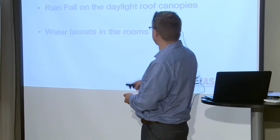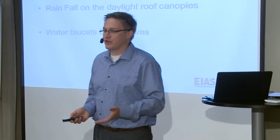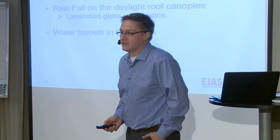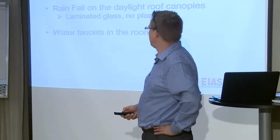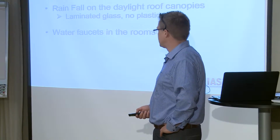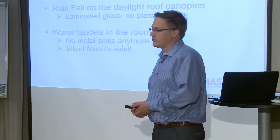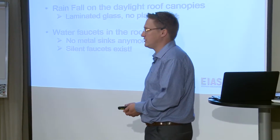Well, for the ventilation system, the most important parameter we use is just reduction of the airspeed. So that's quite obvious. And for rainfall, well, we used laminated glass instead of the more traditional plastic domes they use for daylight canopies. So we don't have any noises from the glass. And for the water faucets, all the metal sinks were removed. We use stone sinks, and we have been looking for silent water faucets, and really they do exist. If you start looking for them, you find them.